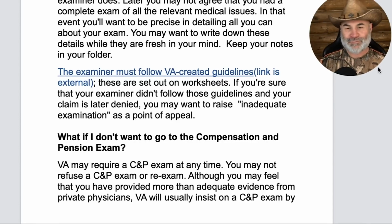You want to keep your memory refreshed, and you want a memorandum for record. At the very least, it's good to have a memorandum for record because you're probably going to go out of there and go through your DBQ and know that you missed talking about something, and you're going to wonder how important it is. And it's like, shoot, I forgot to talk about suicidal ideation, or I forgot to talk about my suspiciousness or something like that. So do the best you can.